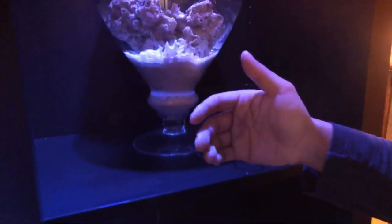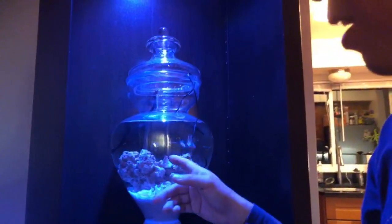The only issue I have is the distortion, and it is a big issue for me. As a test, I tossed in some corals in here.